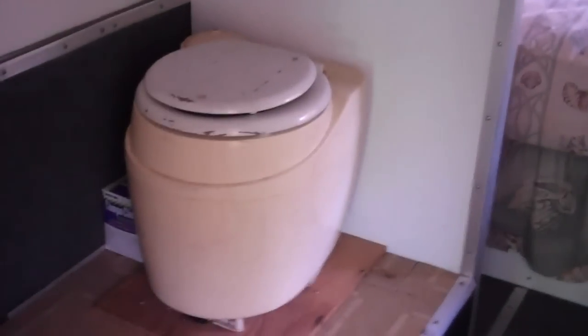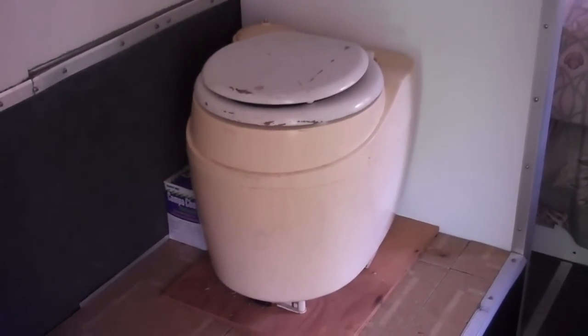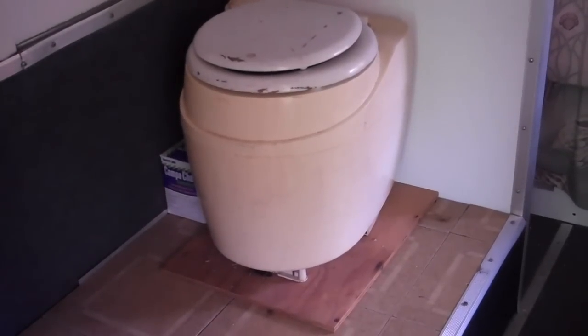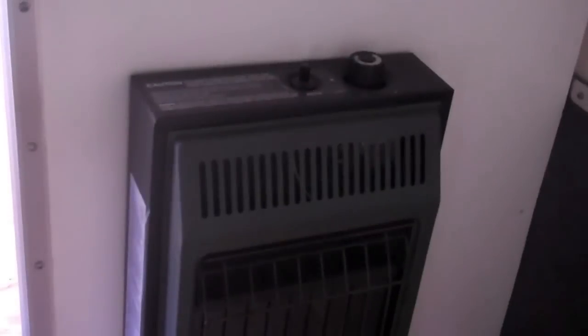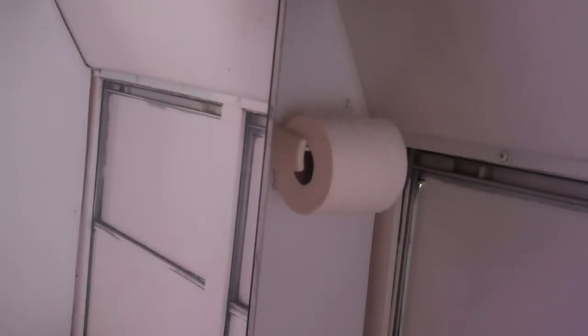Over here's my toilet, which honestly, as things start to go south, I'm going to remove and just replace with one of my bucket toilets like I got in the house. Because this thing is dependent on a little electric pump, and it's nasty and it's old and it just needs to be gotten rid of. Just using a bucket is a lot simpler system. And I've installed a heater on this wall that taps into the same propane tanks that are underneath the stove. And I got a little medicine cabinet. And there's my toilet paper.